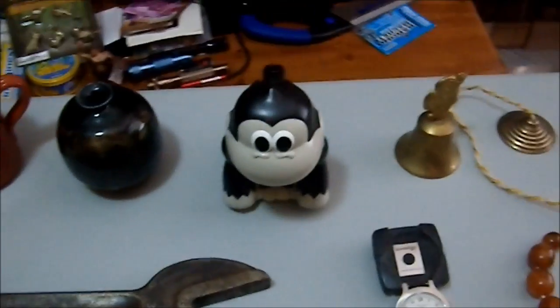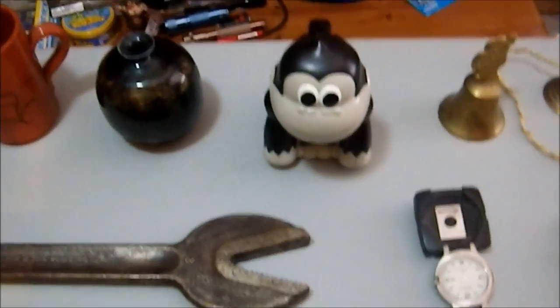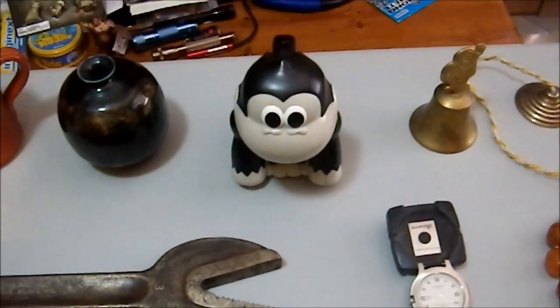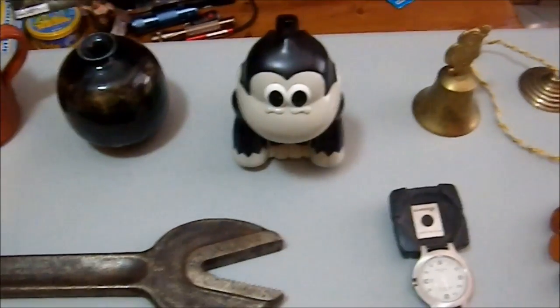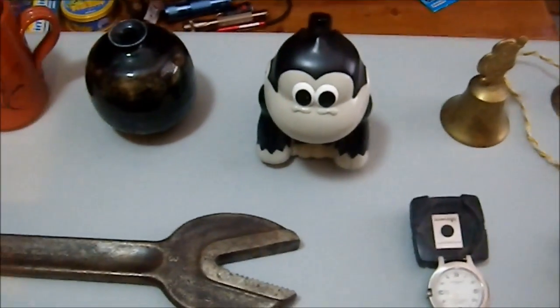Next we have a Gorilla flashlight. And it has a standard incandescent bulb. I need to get my hands on some screw-in LED bulbs. I keep saying that, and I keep not getting them. I've got to get my butt in gear and find some. I know they're available. I just have to find them, because I want to convert that to LED, because I convert everything to LED.